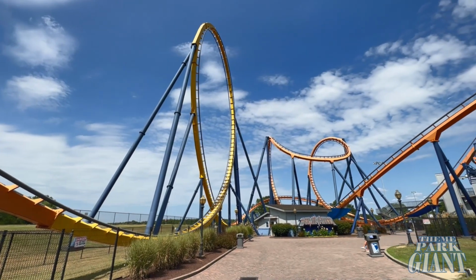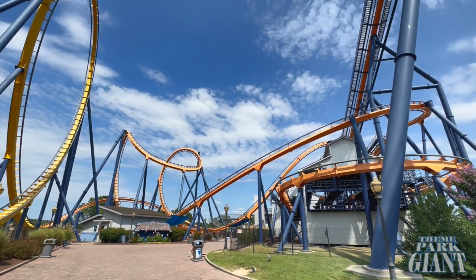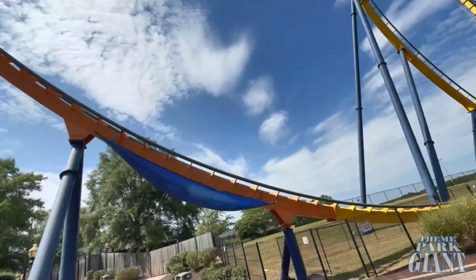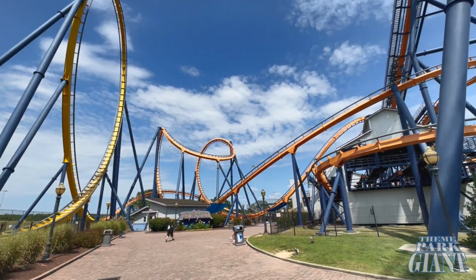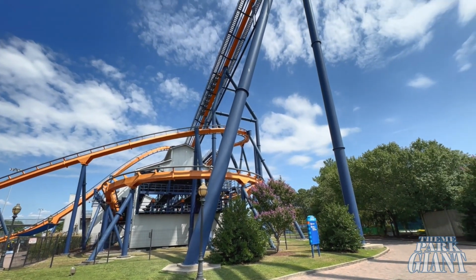I realized I didn't really show the front half of Dominator this morning when I walked by, so here it is. There's the drop into the loop, Cobra roll, etc. Very standard if you know what a B&M floorless is.